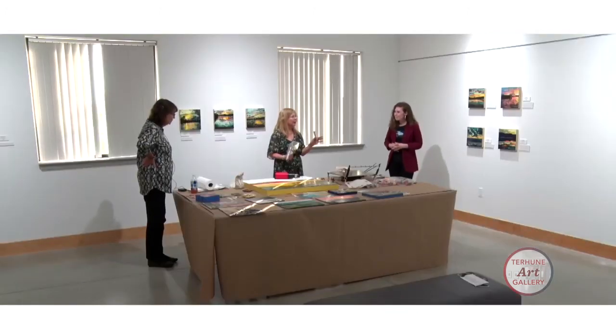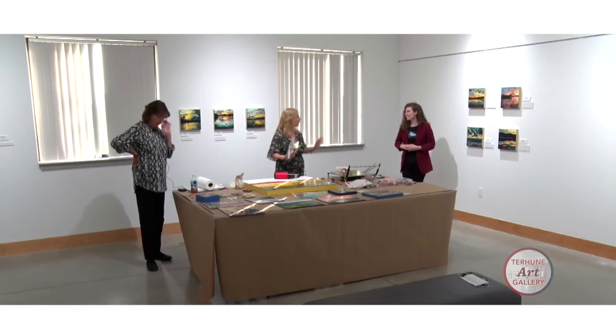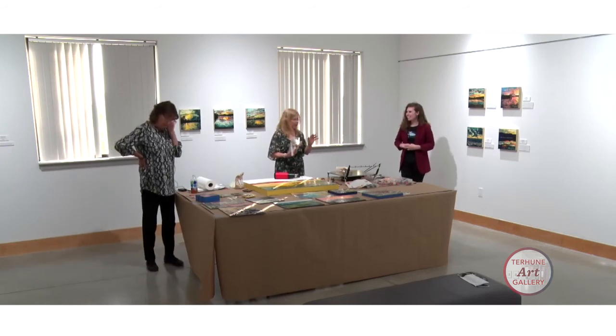So when I do oil painting, I usually start painting with my hands. I wear gloves and I paint with my hands because I can cover a lot of ground, and I get a lot of texture. But then I can go back in with the pigment sticks and build more texture on top of that.